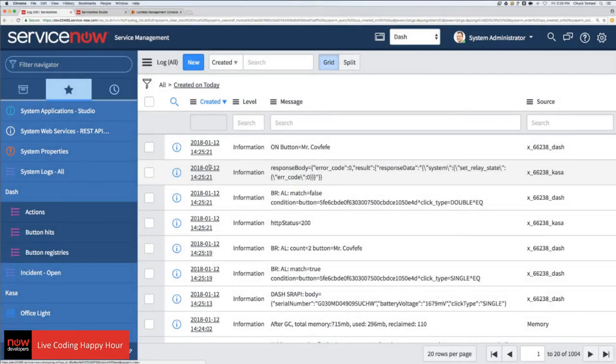So let's talk a little bit about how. So we've got kind of a demo example here. Let's talk a little bit like the real world scenario.